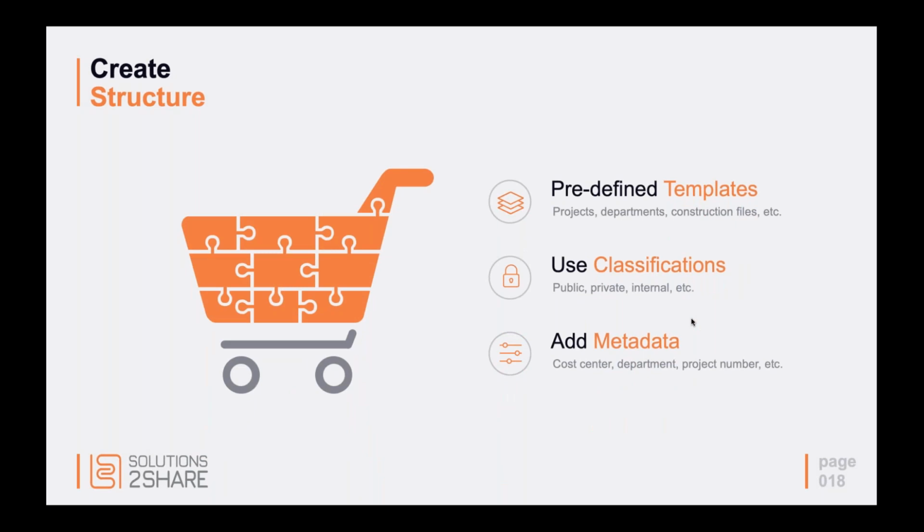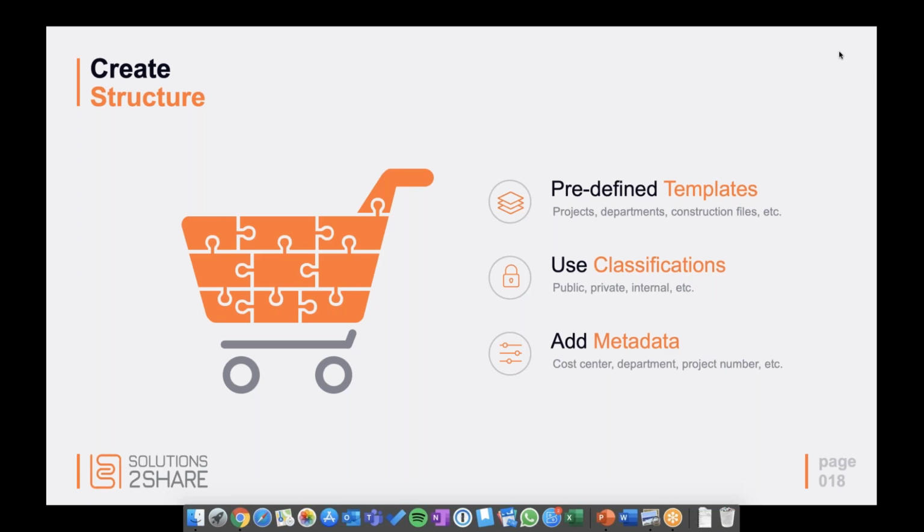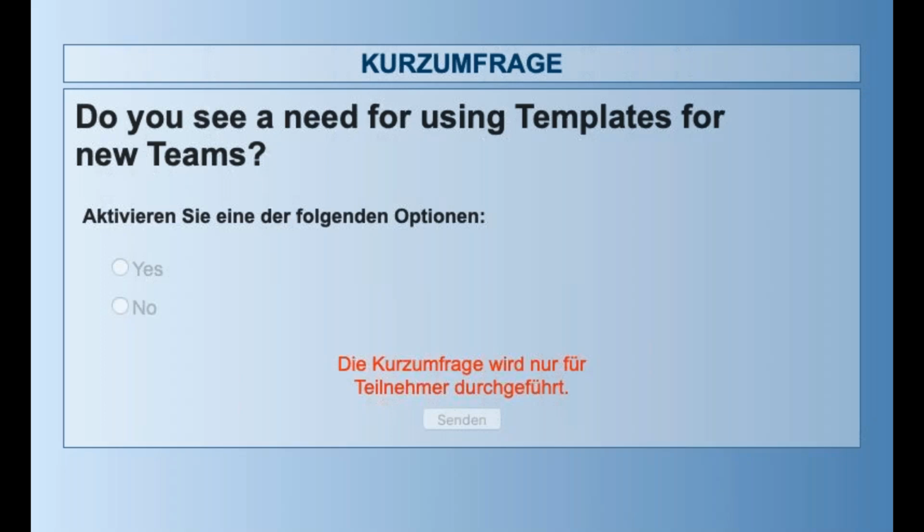So before I talk about templates and how we are using templates in our governance strategy, I have another question for you, and we start a new poll. You can read it by yourself, but is it useful to use templates in Teams? You know that Microsoft announced a template strategy as well in the community blog, and you have some more seconds to answer the question.